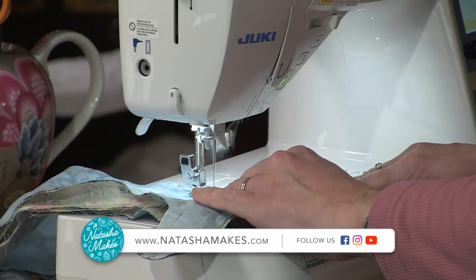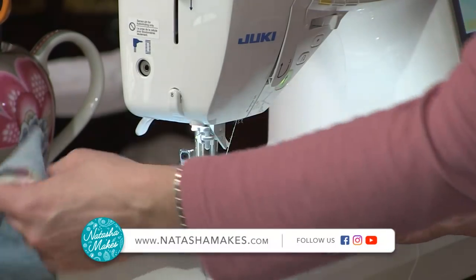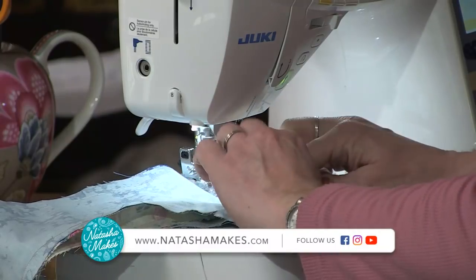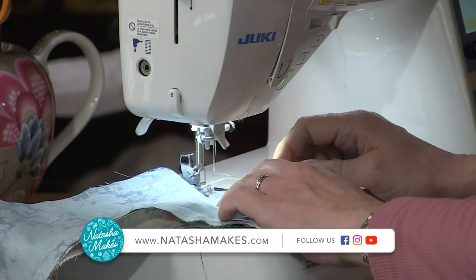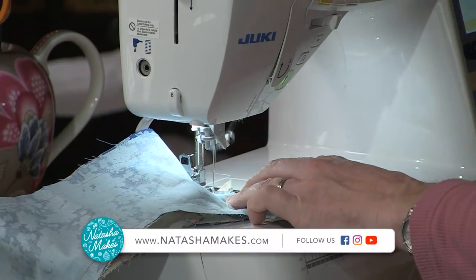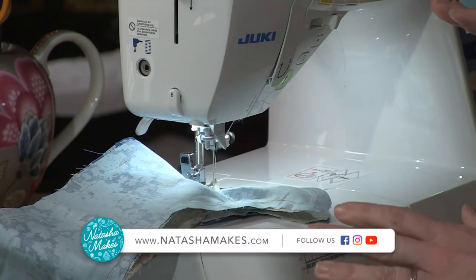Whee! Round we go. And because I put my pattern on both sides, I can stitch around, I can follow that line round and then just come to a stop there, lock off.